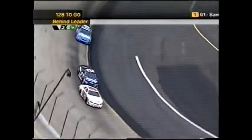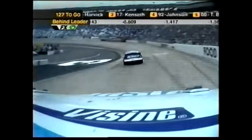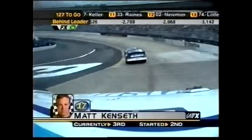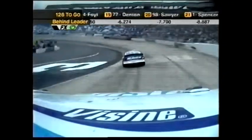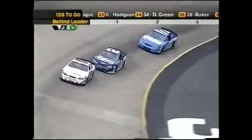Matt Kenseth is in the picture in this battle for the lead. When this race started, Larry and I said the winner will come out of those first four cars. Two of those four are right up there fighting for the lead right now. In fact, six of the last 10 winners have won from the top three starting positions. Just shows you what starting up front's worth. And you look at the front cars there, they're not all beat up like these other cars are. They're in pretty good shape, not a mark on them. Of course, it's got a long way to go yet.